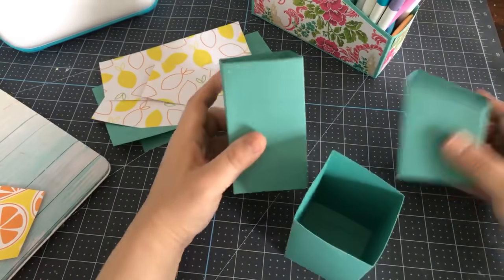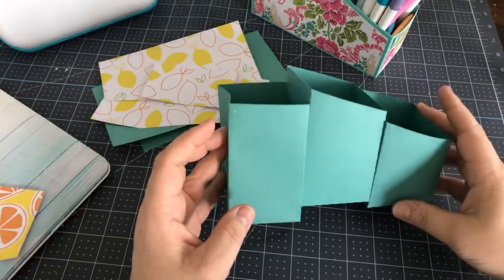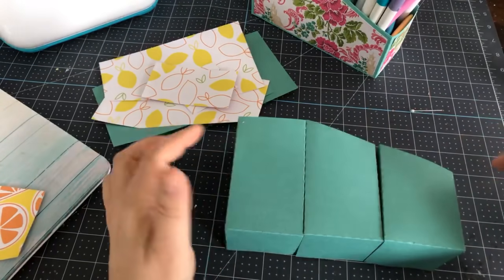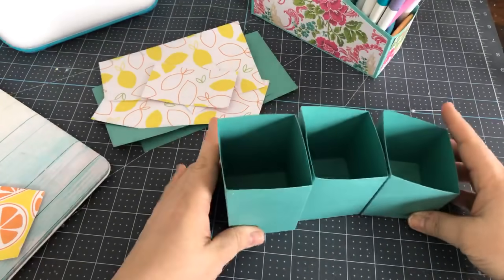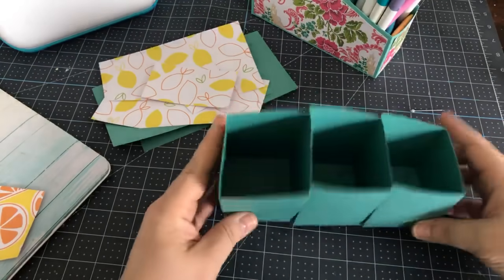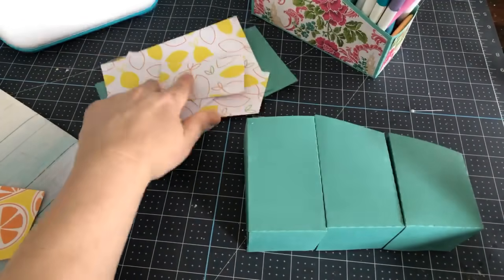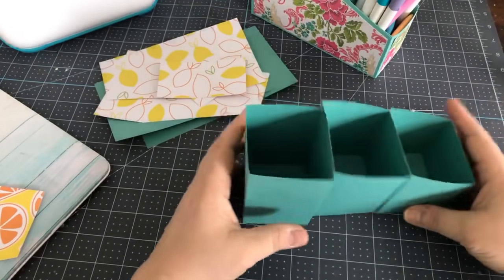Isn't that great? And I'll put them on the side so you can see them, so you can see the natural way that it's going to go. It's going to go the one that's completely squared off, and then the first one and the second one, and they're going to go together like this. And then we're going to put the side pieces on that will shore them up.